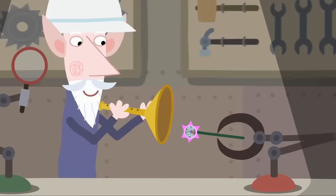This card will never get made. I'll just have to do the magic myself. Now, what was Nanny's spell? Ah, yes. Hocus pocus plinkety plonk. How about make me a birthday card super duper quick? It worked!